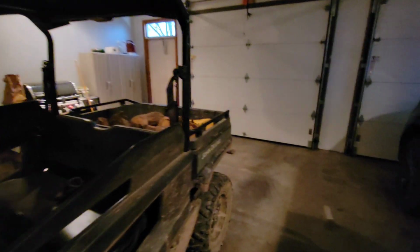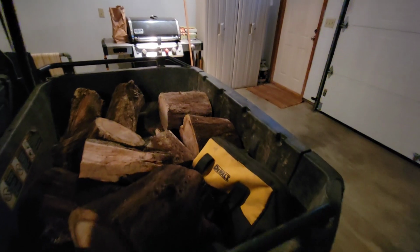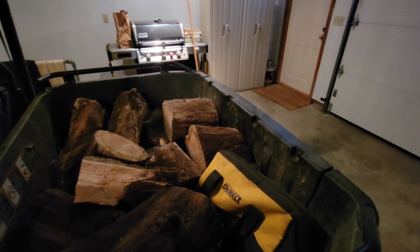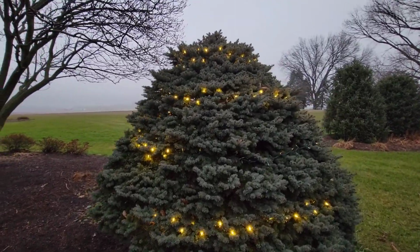Yesterday we did cut some wood. Justin went out and picked it up. This is some cherry we were burning. We're going to go out here and check the rye and stuff and see what the weather's like. Well, we had some thunder showers earlier this morning.